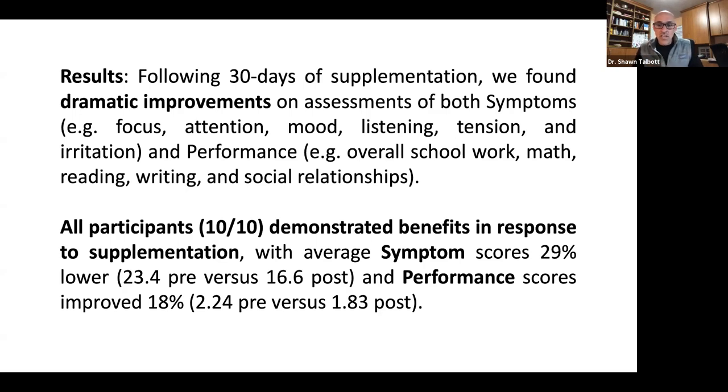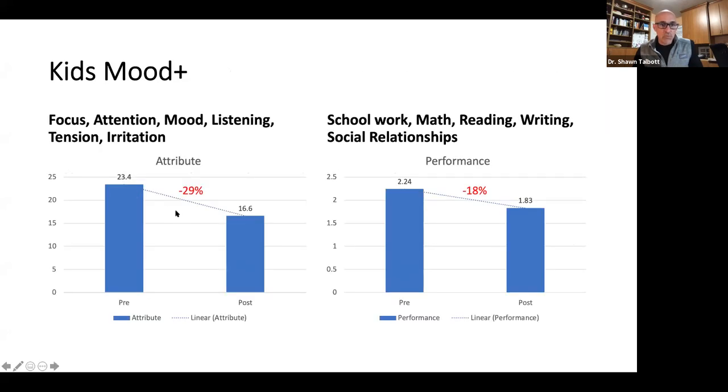And what we saw was a 29% improvement on the symptoms and an 18% improvement on the performance markers, which make a lot more sense when you see them graphically like this. So a 29% improvement in these attributes: focus, attention, mood, listening, tension, irritation. But remember, these are under controlled conditions, when the kids are just around the house, in a setting that's not inducing stress.